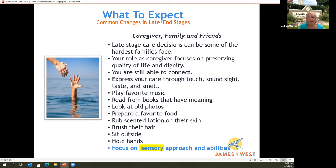Read to them. Read books that have meaning. Read to them from the Bible. Read to them from something that you know there's going to be that connection.